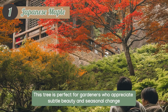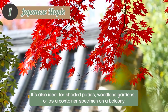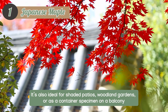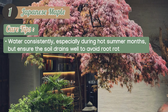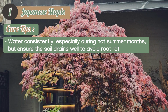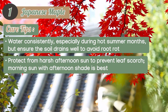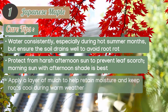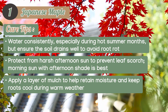This tree is perfect for gardeners who appreciate subtle beauty and seasonal change. It's also ideal for shaded patios, woodland gardens, or as a container specimen on a balcony. Care tips: water consistently, especially during hot summer months, but ensure the soil drains well to avoid root rot. Protect from harsh afternoon sun to prevent leaf scorch. Morning sun with afternoon shade is best. Apply a layer of mulch to help retain moisture and keep roots cool during warm weather.